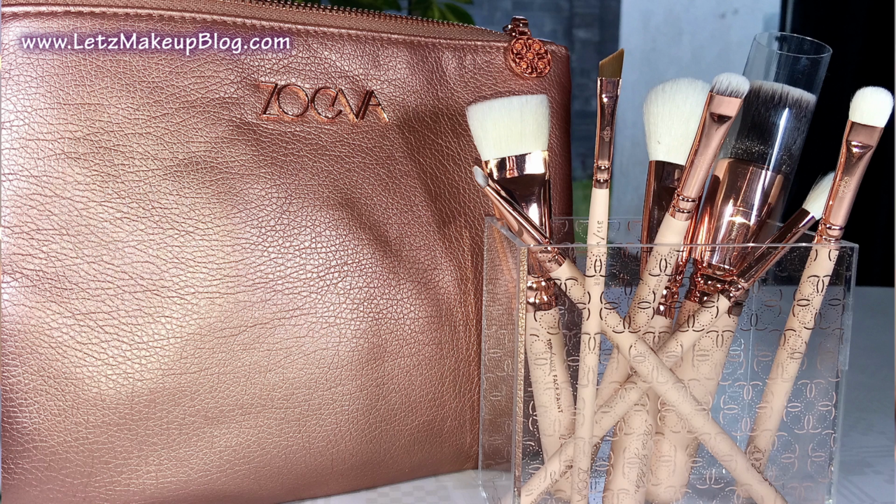Some of the bits I can show you include these from Zoeva, which are going to be released on the 23rd of this month, and they are the Rose Golden Brush Set Volume 2. Absolutely beautiful, and one of the reasons I wanted to get this up before the weekend is because I think this would make a lovely Valentine's gift for anyone who has a partner who is mad into makeup and brushes like myself.